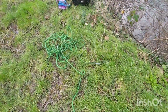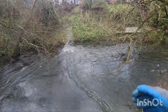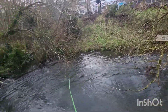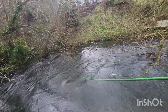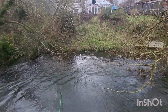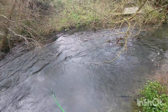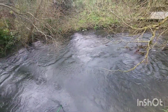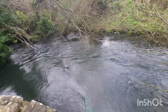Let's get to it. Right, first cast. Let's go. So I've previously come down to this area a few times, also with some people before, but me and George thought it would be worth coming back and giving it another check after the floods, just in case something's decided to wash down river a bit or not.